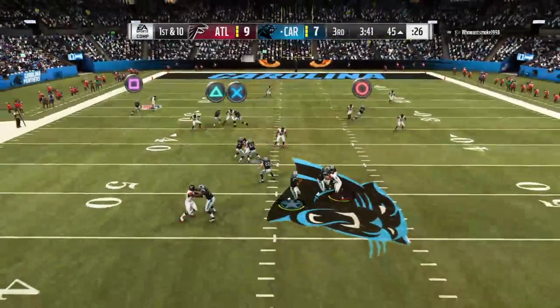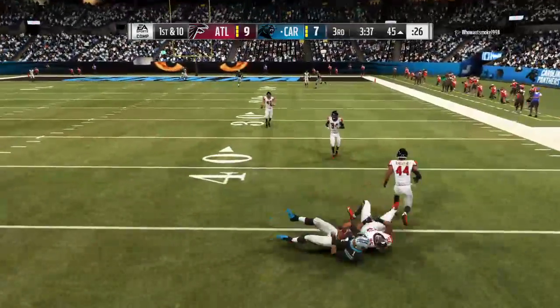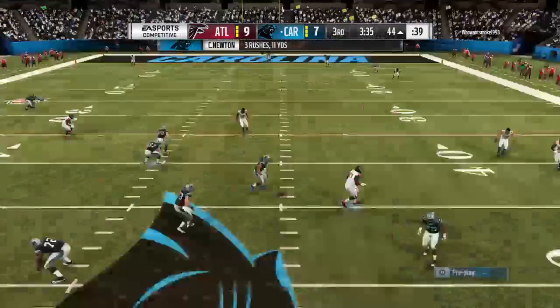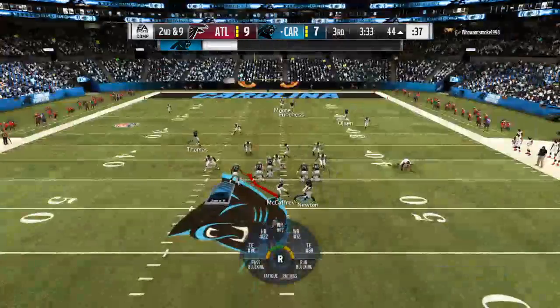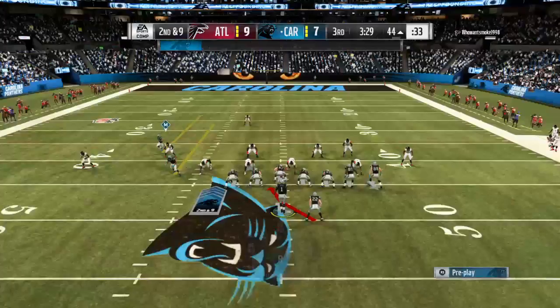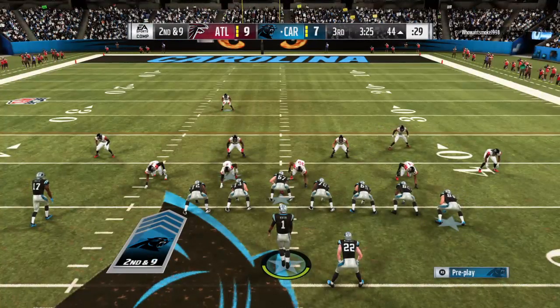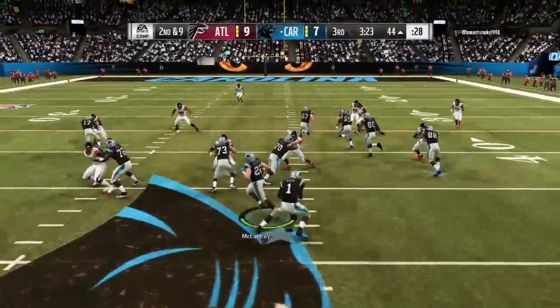They'll fake the handoff. Now Newton. Flushed out right. And he'll be taken down at the 44-yard line. He'll get just a yard on the scramble. It's 2nd down. How about a tip of the cap to the defense? They're working against a very mobile quarterback, but all day long they've kept him under wraps. And on that play, they held him to a short gain.